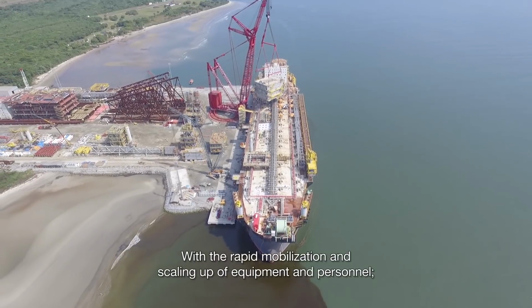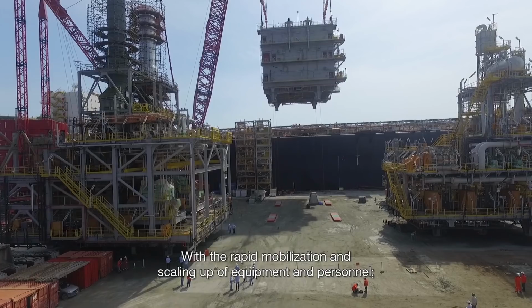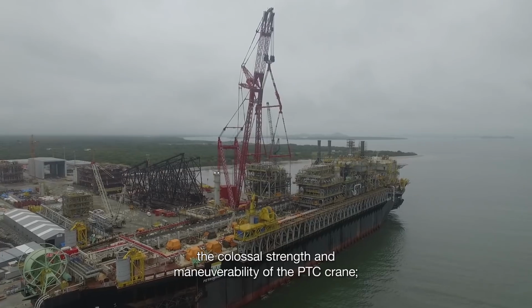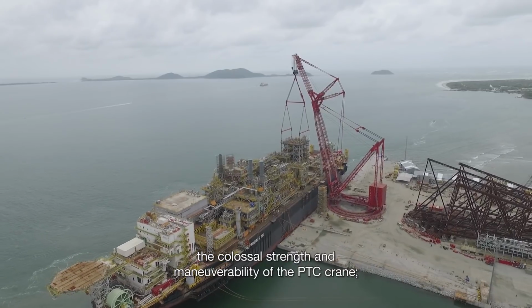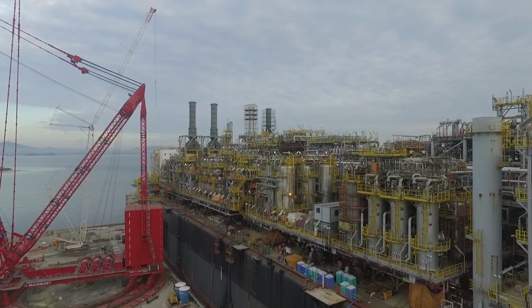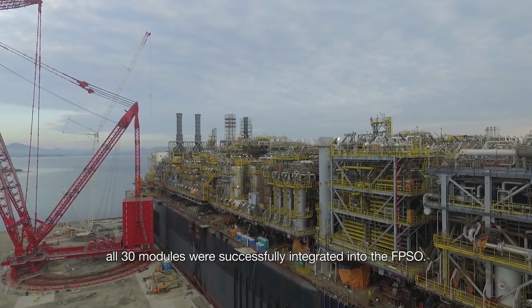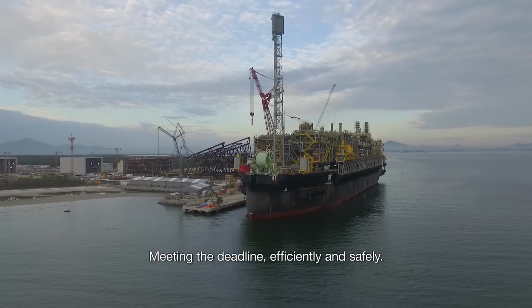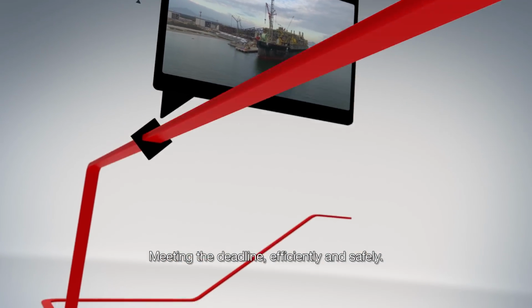With the rapid mobilization and scaling up of equipment and personnel, two teams working round the clock, the colossal strength and maneuverability of the PTC crane, and the ingenuity of Mammoet's engineers, all 30 modules were successfully integrated into the FPSO, meeting the deadline efficiently and safely.